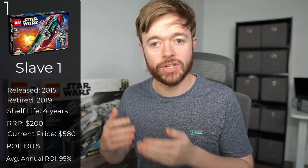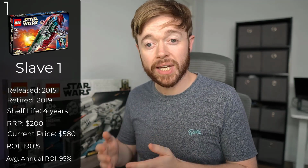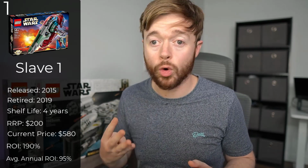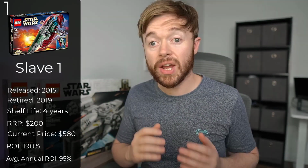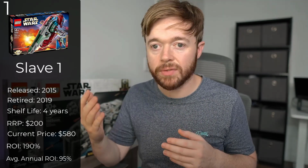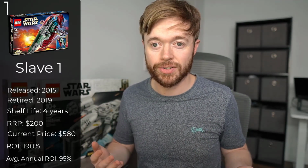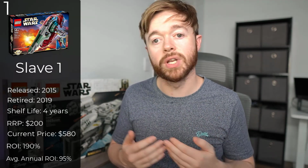Alright, so here we are, we're at number 1 and the top performing Lego Star Wars UCS set when it comes to average annual return on investment is the Slave One, set number 75060. My favorite set in this list, and a highly accurate depiction of the Slave One. This set is beautiful and it's just packed full of detail. 1,996 pieces and 5 minifigures. The set was released in 2015 and retired in 2019 for a shelf life of 4 years, which is well above the average of what we've seen here in this list. And that retail price was $200, but currently on eBay the set is selling for around $580. Now, if you bought this at retail and sold this today, that would be a profit of $380 or a return on investment of 190%. In 2 years since retirement, that is just a fantastic ROI, and it's an average of 95% each year.